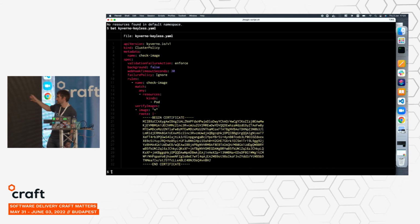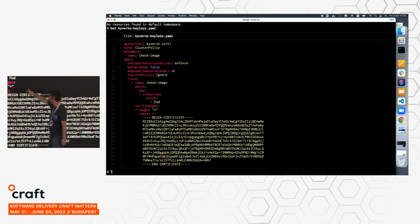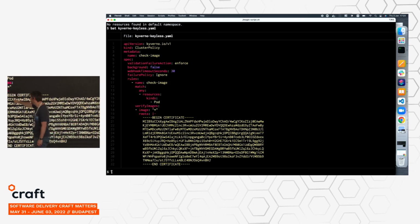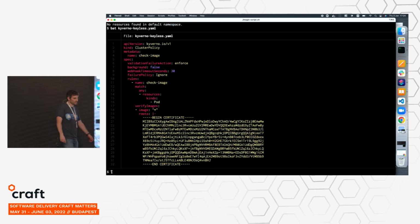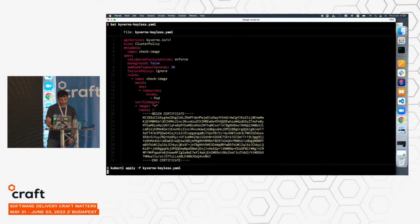And I'm going to configure Kyverno using this cluster policy. And basically, we're asking Kyverno to verify all images. So the star is saying all images. I could also put in a registry or a repository in there and say I'm only interested in these ones being signed by this key. In this case, I've said I want the trust root to be this. So this is the Fulcio trust root. So that's what would have signed the certificate, or the public part of the key that signed the certificate that was issued to me a minute ago. Okay, let's apply that.